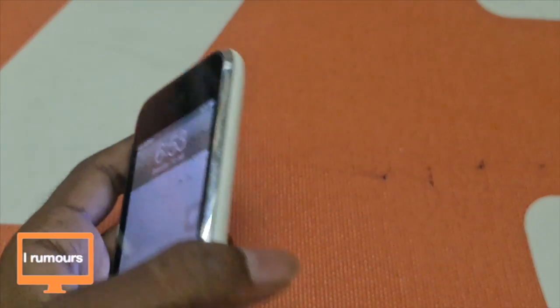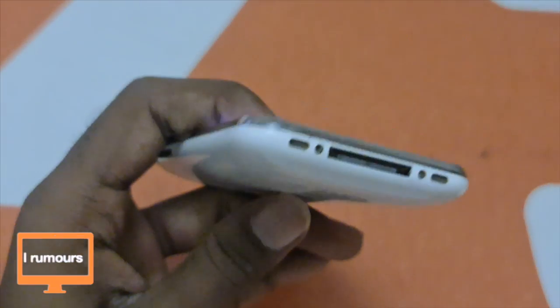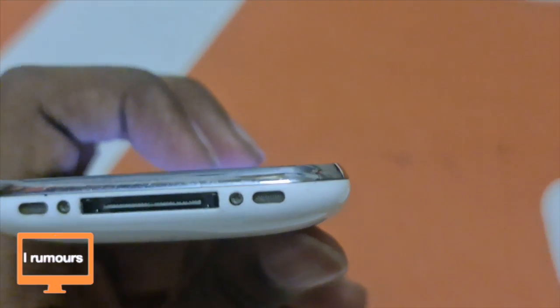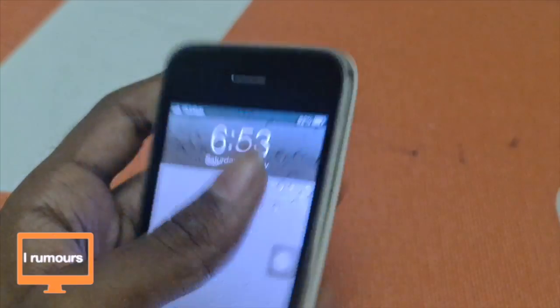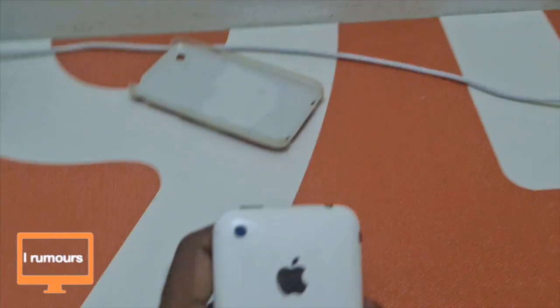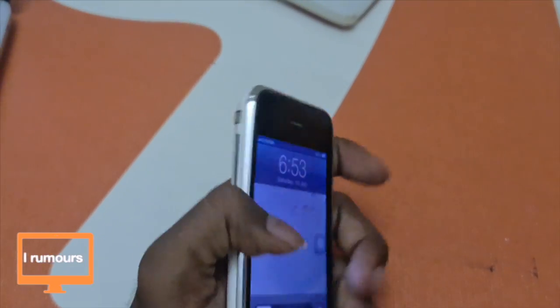So now let's move on to the bottom of the phone. The bottom of the phone has these two tiny speakers, as you can see here, very tiny speakers. Beside that is the 30-pin connector, and this phone is actually a plastic body and not an aluminum body like we have. It's a hard plastic body, not aluminum like we have on these newer phones.